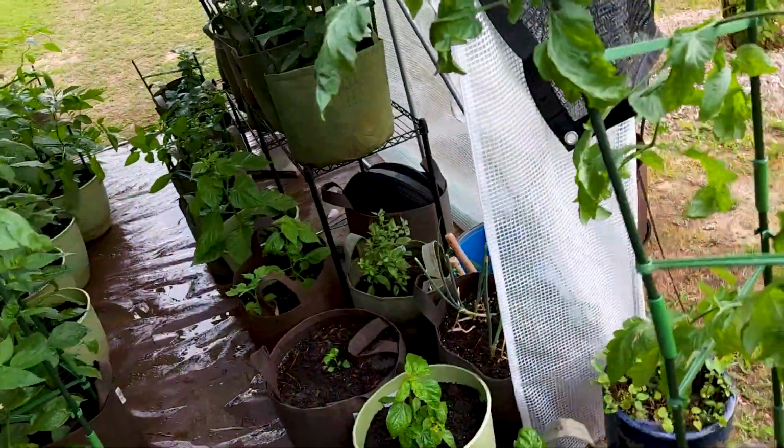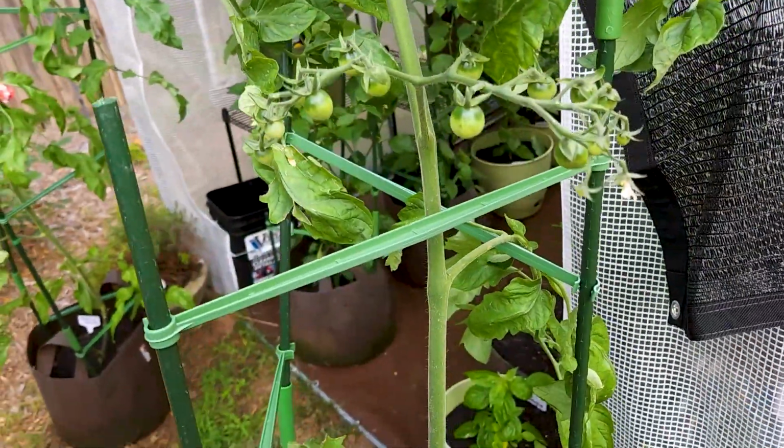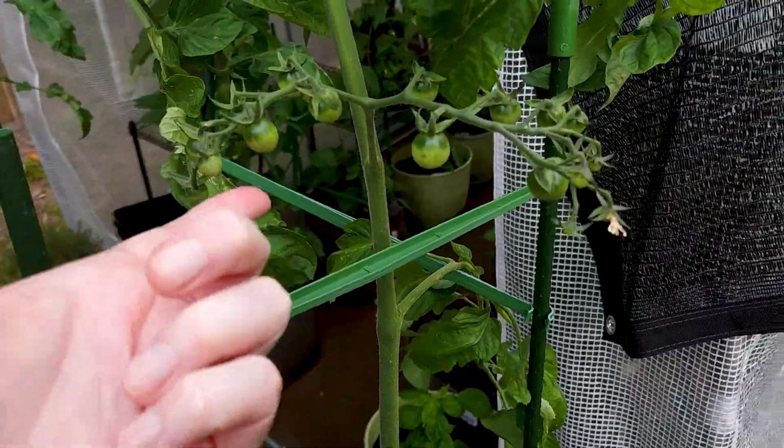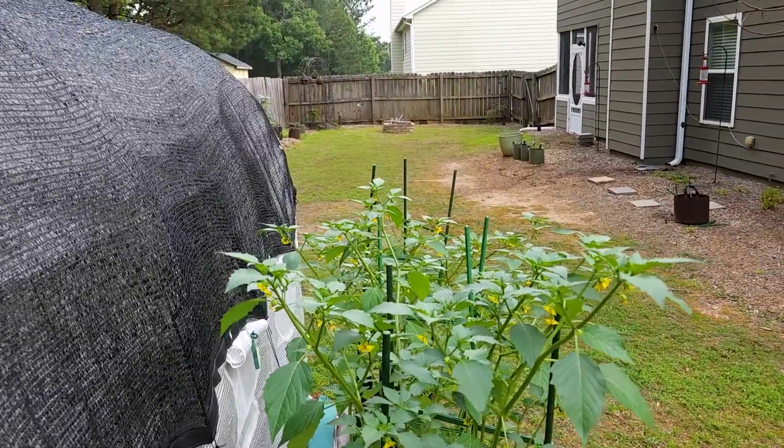All right, I need to hurry it up. I'm starting to see pollinators. Oh, big boy. Yeah. Pollinate the tomatillos.